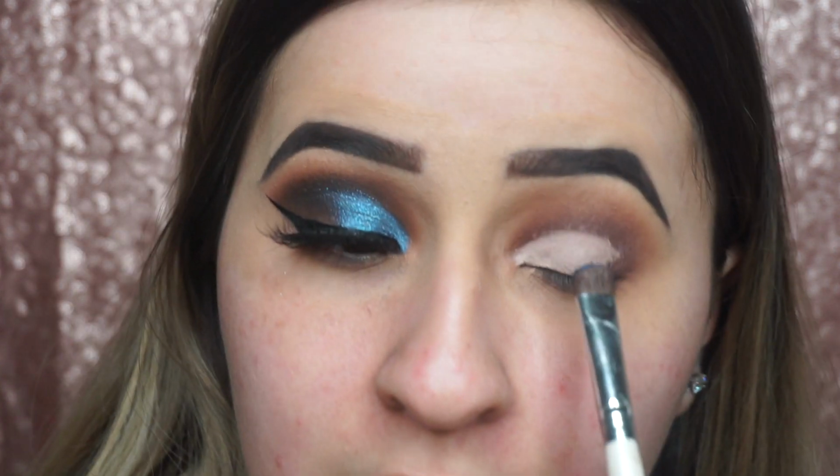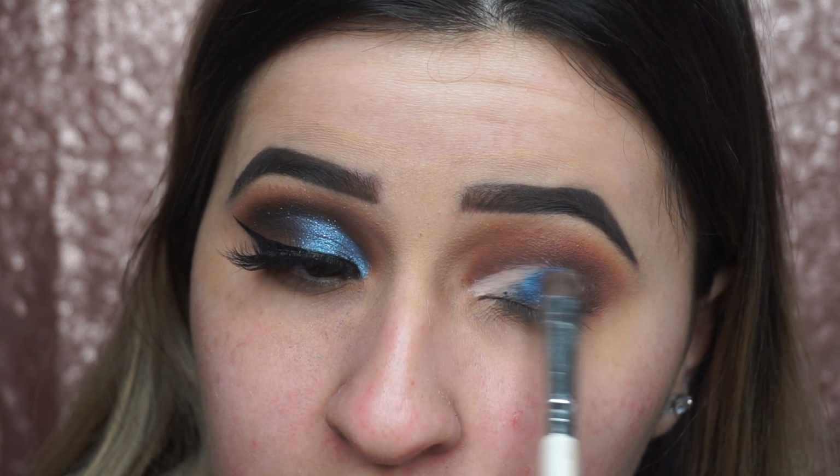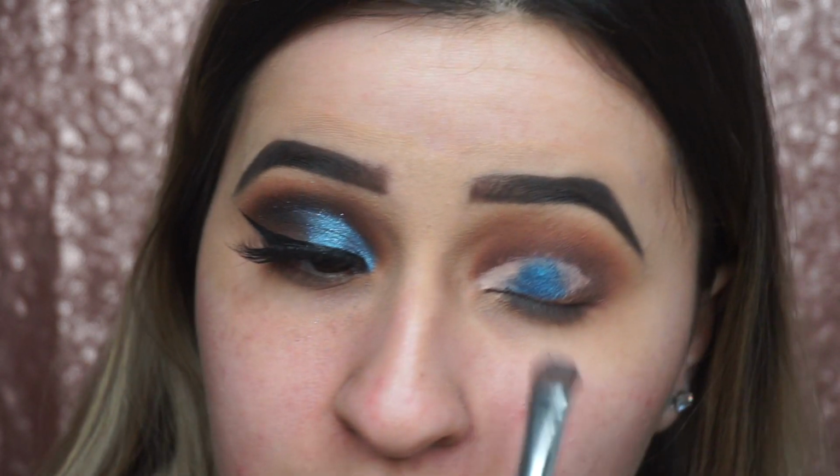And I'm going to get a spray. So I'm using my Mario spray. I like to wet it so that it's damp and it picks up the pigment a little bit better. And I'm going to go ahead and place it right where I put the concealer. Y'all already know the drill.